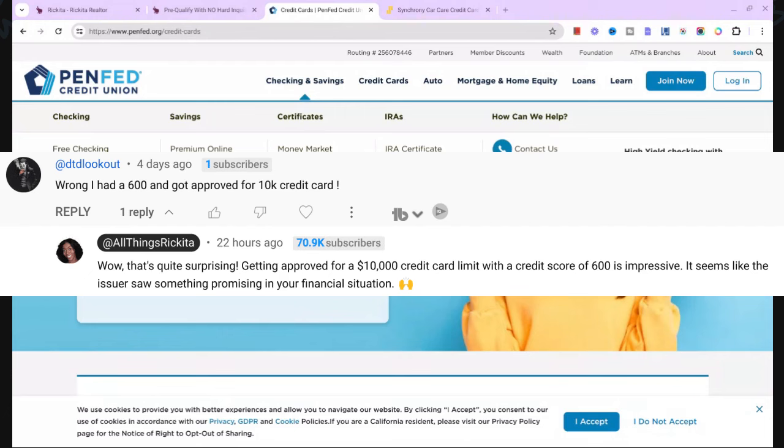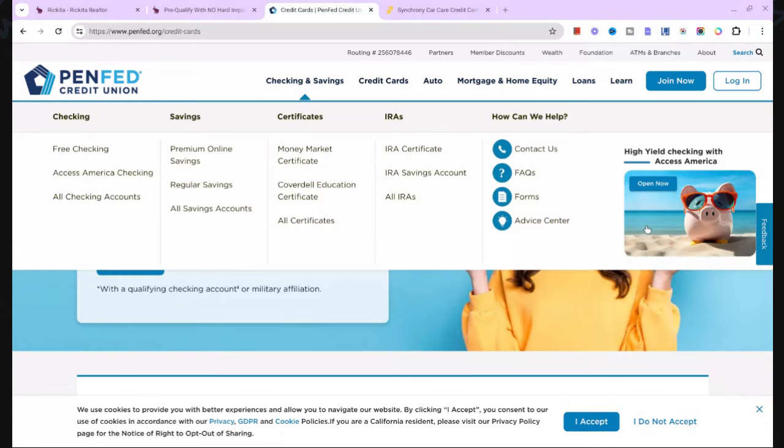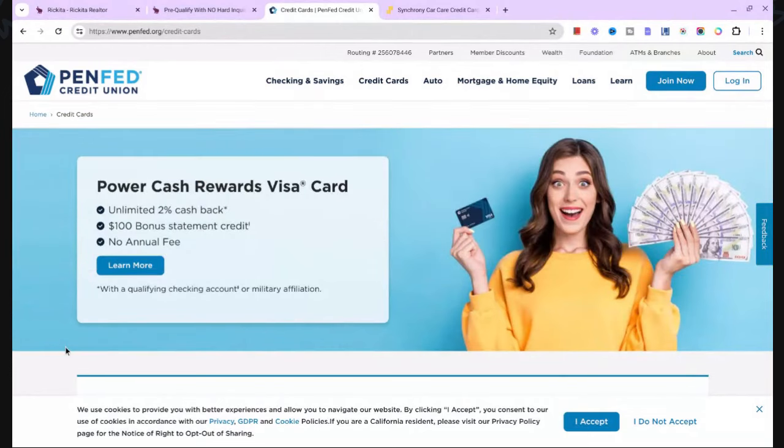But the best thing about Penfed is it's a credit union. Once you get in the credit union, they're going to pull Equifax. And on top of them pulling Equifax, you guys can pre-qualify for their credit cards. I've seen some people fighting in the comments, saying this is not true. We've got to just accept it. So you say you got a 600 credit score, you got approved for 10,000. Congratulations. Now let's see who else can get that same type of approval. That's what we're in the business of right now. We're trying to see how you can actually get that approval and see if it can work for you.